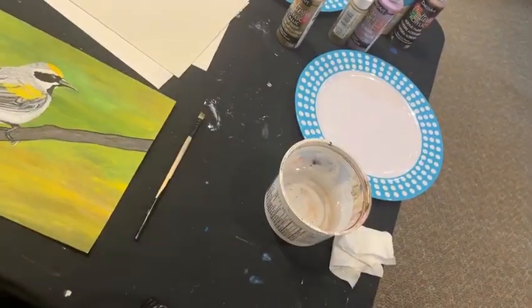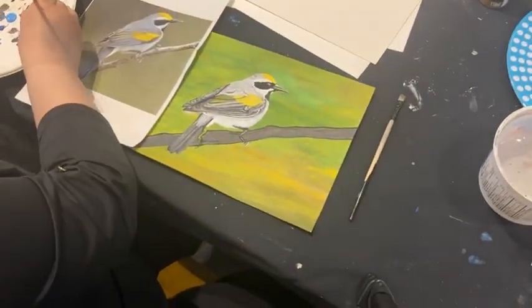Don't need to disrupt your painting. I can put it on this side. Yeah, this is a better view.